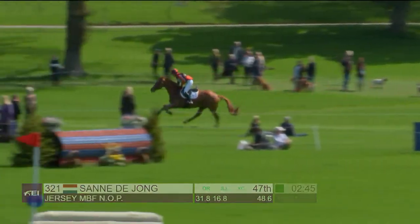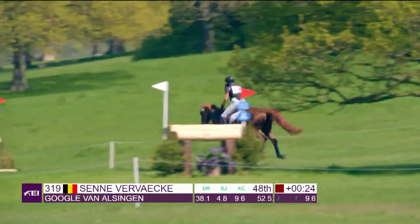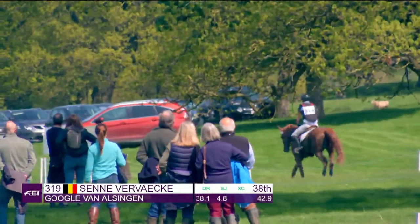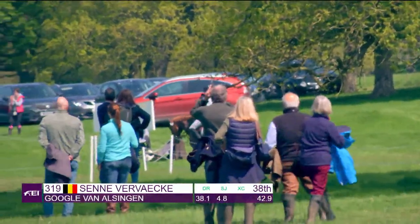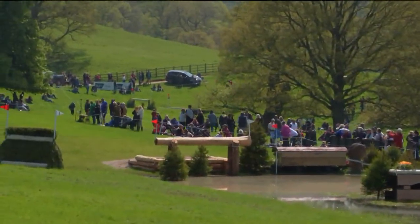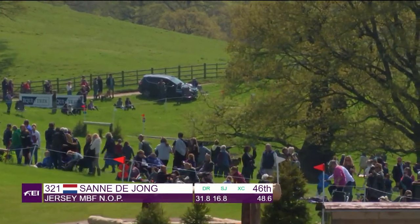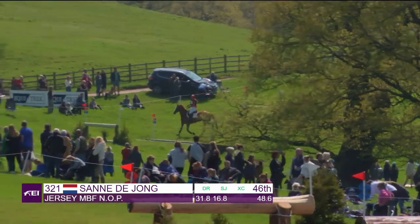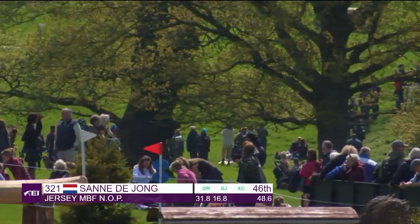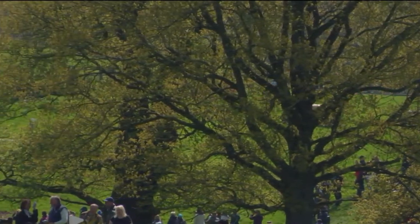pops over that nice. Three horses out on the course, furthest of them round is... as they come towards the big table, but it looks to me as if Sanan Van Raka looks like she's going to be calling it a day. That's a hand up, retirement out on course. So Belgium, they've had one rider eliminated out on course in the show jumping. That was Martin Boone and Gravin Van Cantos. So Belgium are not going to have a qualifying score in the team competition, with Sanan Van Raka and Google Van Elsingen retiring out on course.